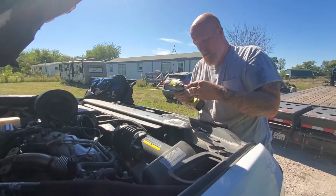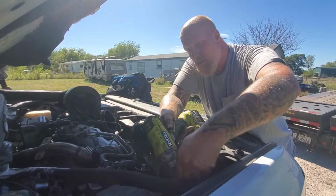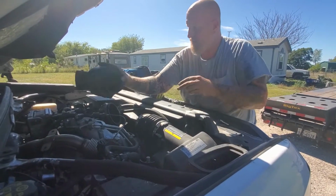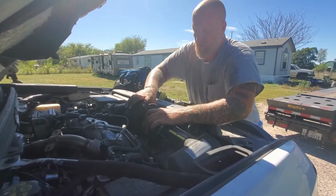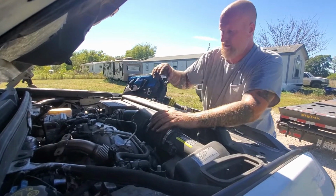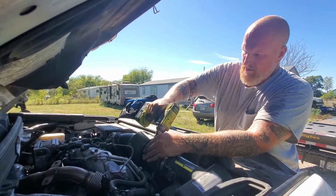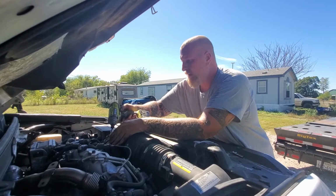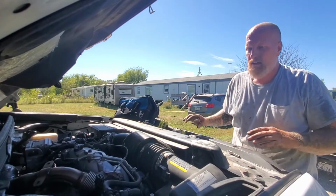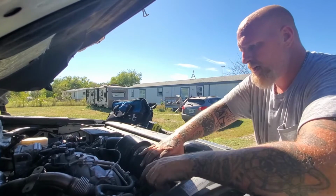Once again, this little drill definitely saves you a lot of time and energy. Now, I'm pretty sure some of my mechanic friends are going to see this video and call me a big old dummy because I did it in a way that they wouldn't have done it. And I'm okay with that. I got pretty thick skin. So, plug that sucker back up.